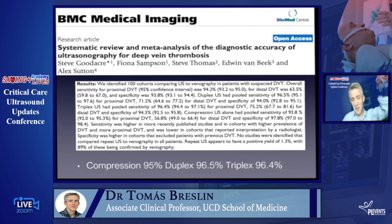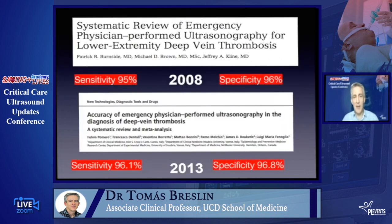So what about the type of ultrasound? This is a nice review from Goodacre's group, and they looked at ultrasound. This is not point of care ultrasound. This is diagnostic ultrasound. So compression ultrasound, 95% sensitive compared to the gold standard venography. Duplex adds about 1.5%, so that's adding in color. And triplex actually didn't add anything on this review. So really, compression is the main focus.